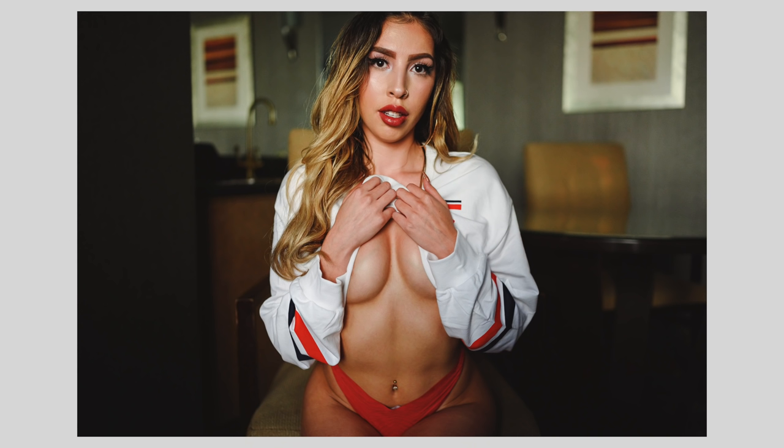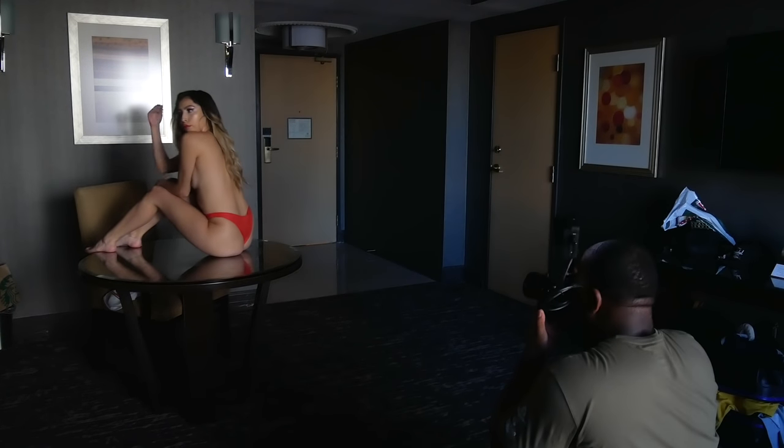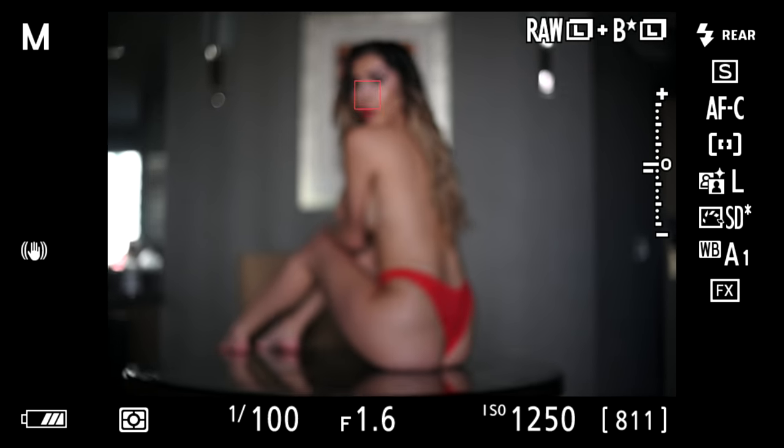So hopefully this all makes sense and helps you understand why I'm shooting this way. I didn't break out any flashes. I actually did a shoot the day before and we broke out some lighting towards the end of that shoot, but that shoot was mostly natural light as well.